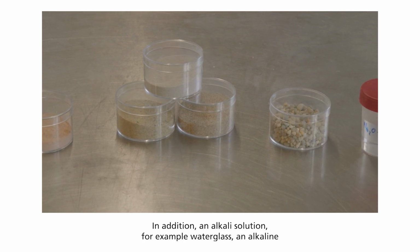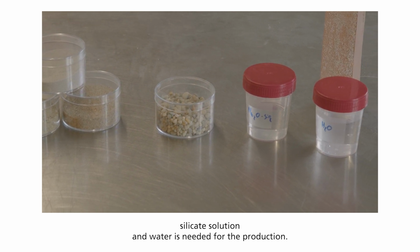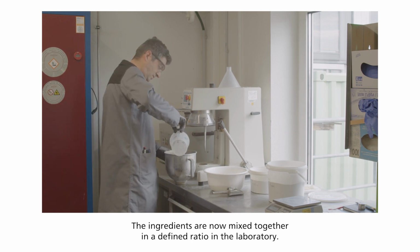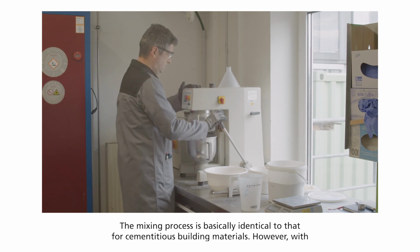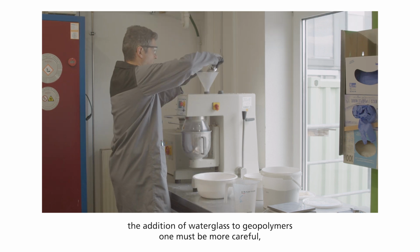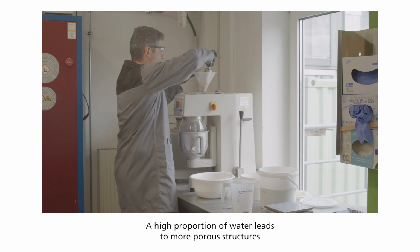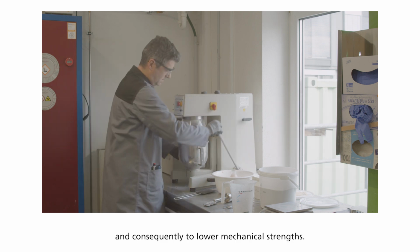In addition, an alkali solution, for example water glass, an alkaline silicate solution, and water is needed for the production. The ingredients are now mixed together in a defined ratio in the laboratory. The mixing process is basically identical to that for cementitious building materials. However, with the addition of water glass to geopolymers, one must be more careful as this is a highly caustic solution and can quickly change the viscosity. A high proportion of water leads to more porous structures and consequently to lower mechanical strength.